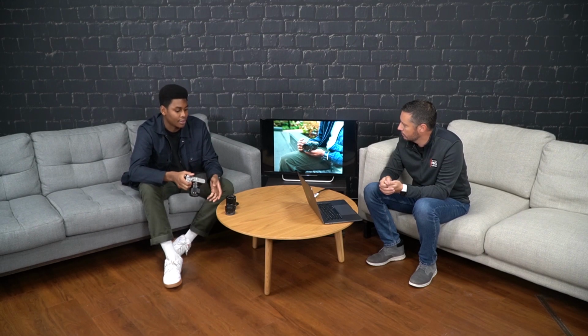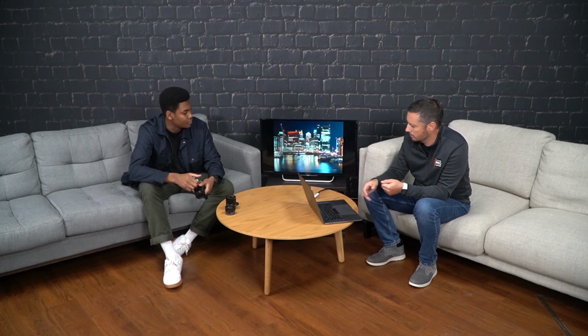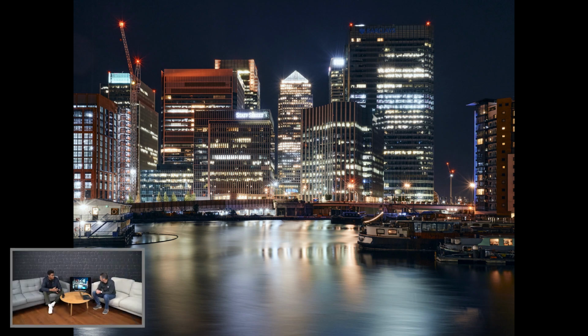Some of the locations are quite tricky technically to shoot, so I thought it would be a good test to do that. So I think the first location I went to was a place in South Quay. I love this view of Canary Wharf, and this is a prime example where the small size and lightweightness of this camera came into play.